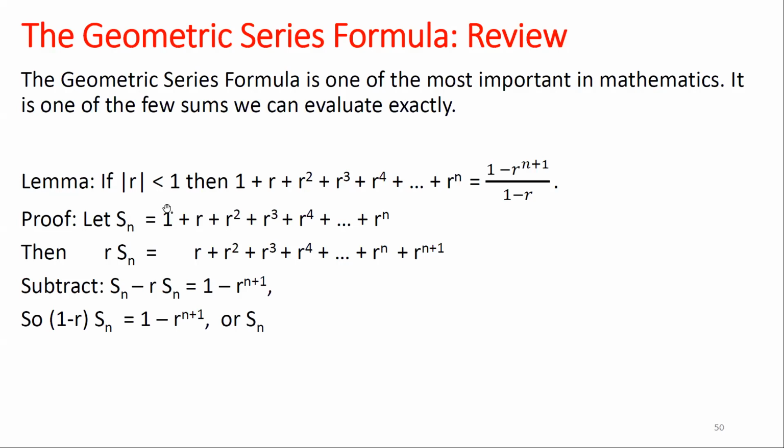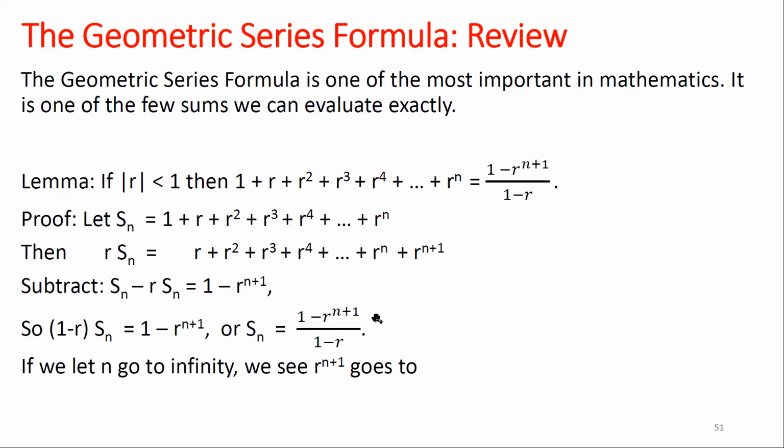minus r to the n plus 1. So factoring out, because both things here have an Sn, you get 1 minus r times Sn is 1 minus r to the n plus 1, so Sn is equal to just divide. And now, because r is less than 1 in absolute value, what happens to r to the n plus 1 as you take higher and higher powers of a number that's less than 1? What does it go to? So you had a half, a fourth, an eighth, a 16th, a 32nd, a 64th. What's that going to?